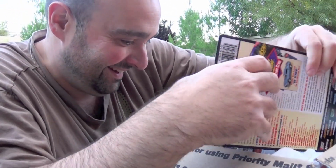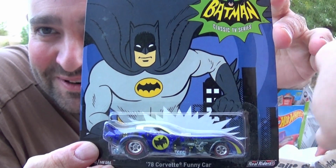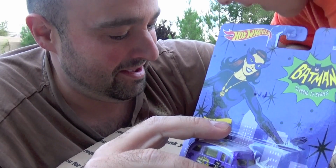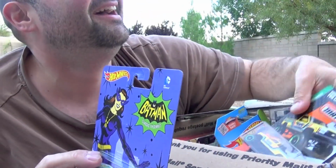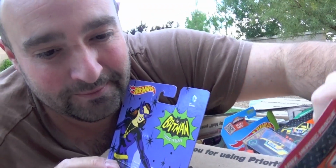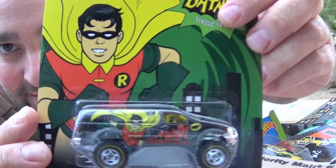I don't know where to start. Okay, well, Frank just pulled this out. Batman, pop culture. So I guess we'll start with that, because it looks like there's more of them in here. Taxi cab. Oh, a Matchbox taxi cab. Look at that. Checkered, yellow checkered taxi. More Matchbox. Police car. Oh, more Matchbox police. We love those. The rest of the Batman cars. Oh my gosh, the whole set. Look at that.